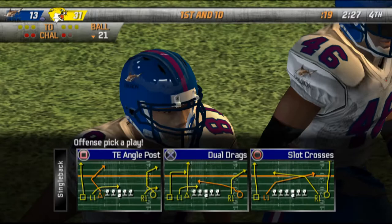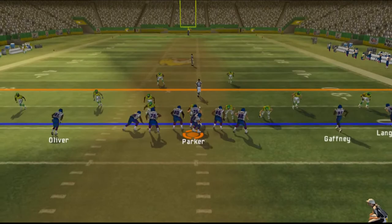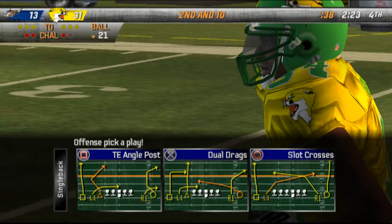Almost at the two-minute mark now. First and 10. Dimebacks in for this play. Dropping back to pass on first down. Throws it. Almost intercepted. They were in perfect position to make the play. They let it get away. Two-minute warning coming up. Ball on the 21-yard line.